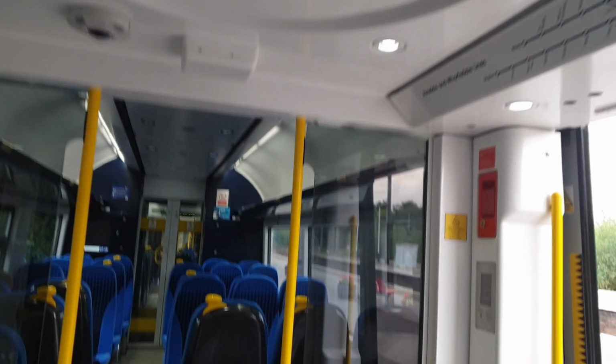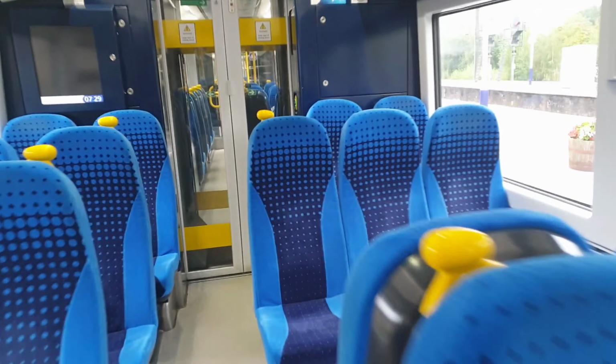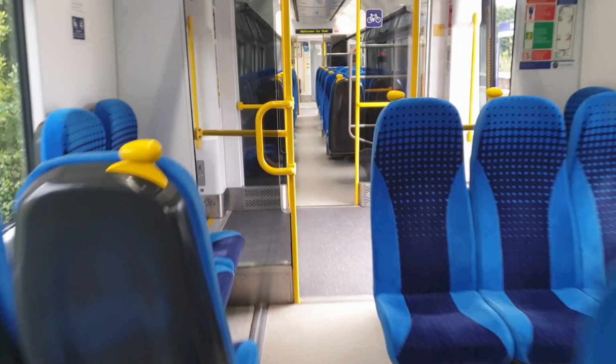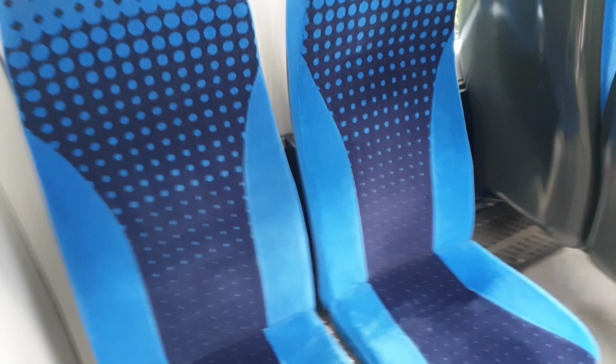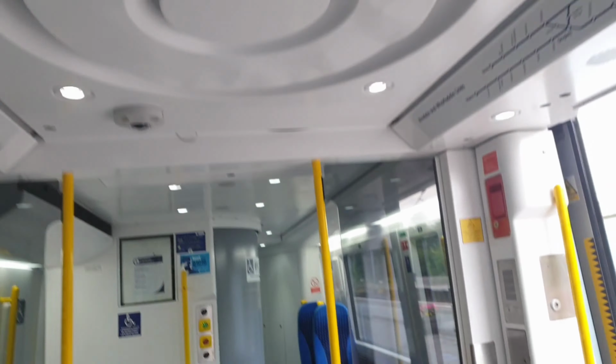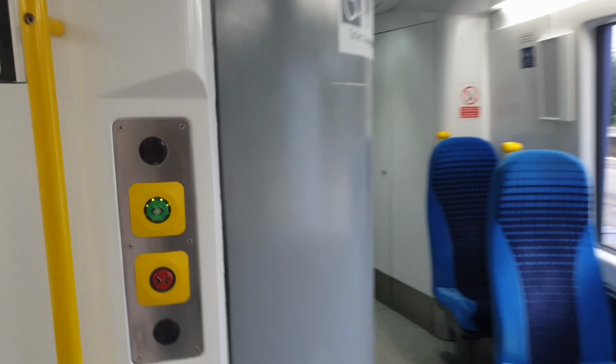Right, okay, let's take a quick walk through the train. You've got dock matrix displays. You've got three by two configuration, and then you've got these seats, you've got luggage racks, USBs, bike racks, okay. Ah, yeah, the bike racks, dock matrix, you've got a toilet, slow door, take your time. Right, quick look.